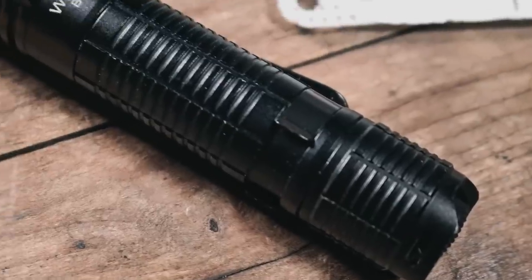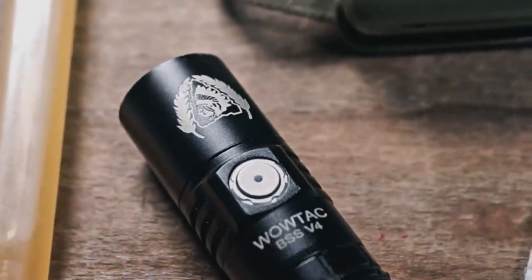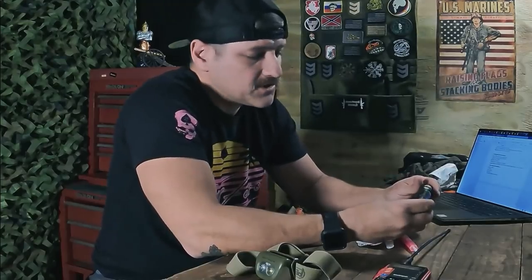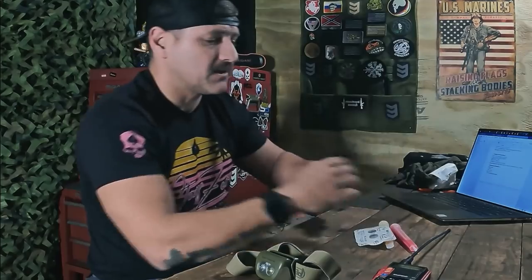And then if I wanted to have a little bit more light on the situation, like I'm clearing a room or I really need to see and flood this space with some light, I'm gonna go with the WowTac BSS V4. This is the Black Scout branded flashlight. And it's a great flashlight, USB rechargeable, got the tail switch right here, also has another switch, and it will also tell you when it's running low on battery, which right now, is it running low on battery? I saw the red light pop up. Yeah, I think it's running low on battery. USB rechargeable, battery lasts forever. I haven't charged this thing in like 6 months and used it quite a bit.